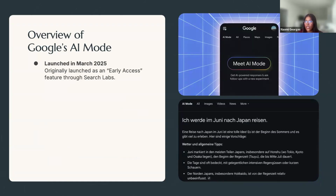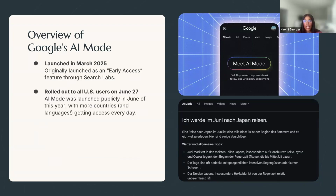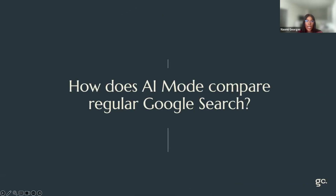Google's AI Mode originally launched in beta for early access through Google Search Labs back in March of this year, and it rolled out to the rest of the United States on June 27th of this year, and it's launching in more countries and more languages every day. Now I'm going to pass it over to Alex, and he will be explaining how Google AI Mode compares to traditional search and other AI engines.